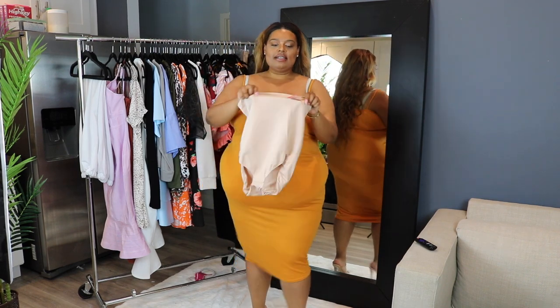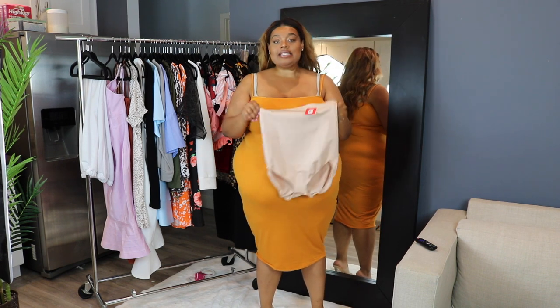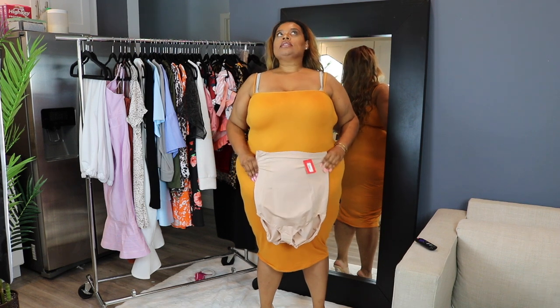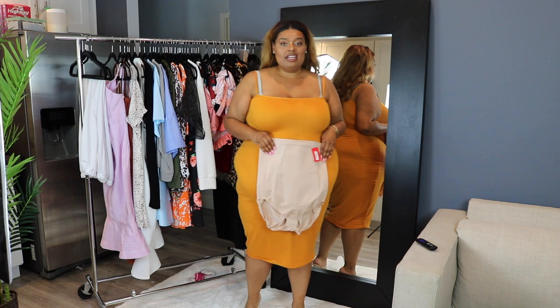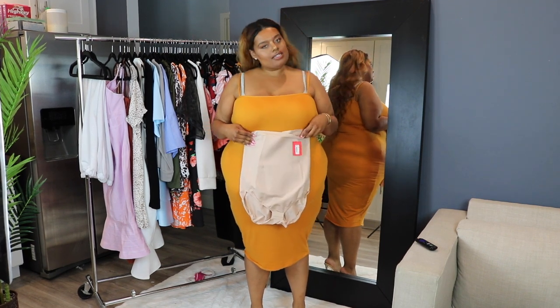So the next Spanx I have to show you guys today are in a size 3X as well. These were $68. These are the equivalent of those Lane Bryant panties I always rave about, always. So I'm hoping that these are kind of comparable. I'm really interested to see how these are gonna look on me and if they shape me out or not. So let's get to it.